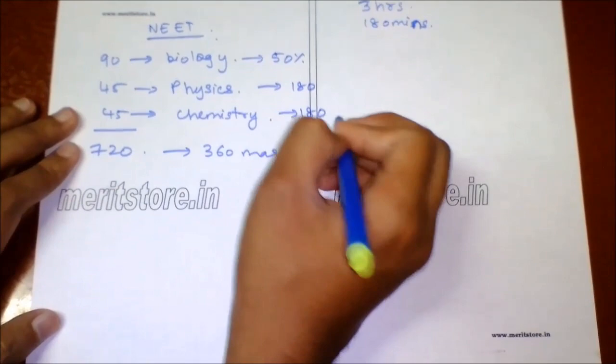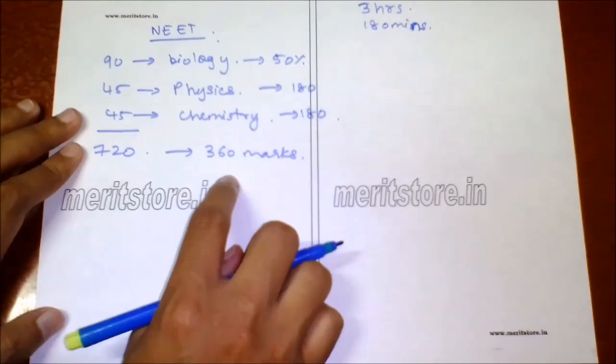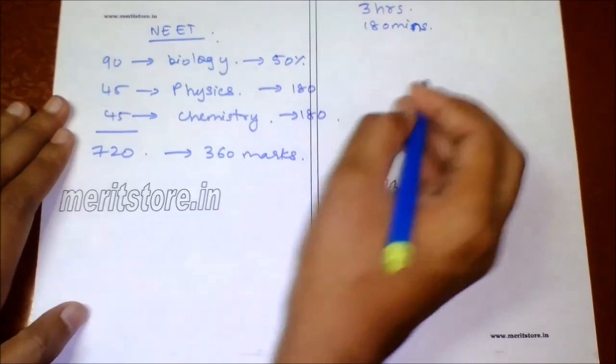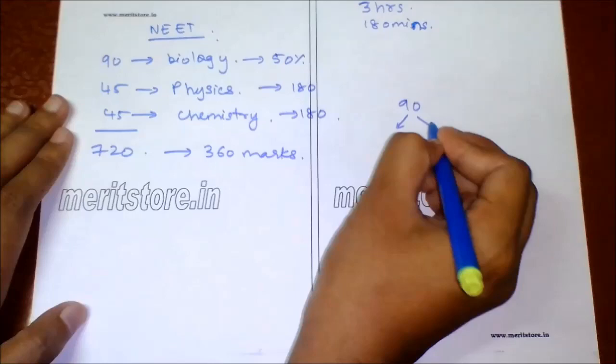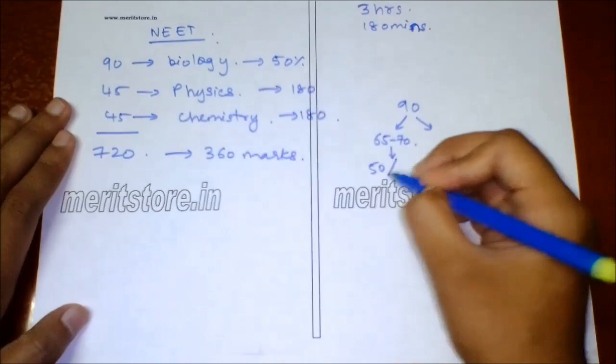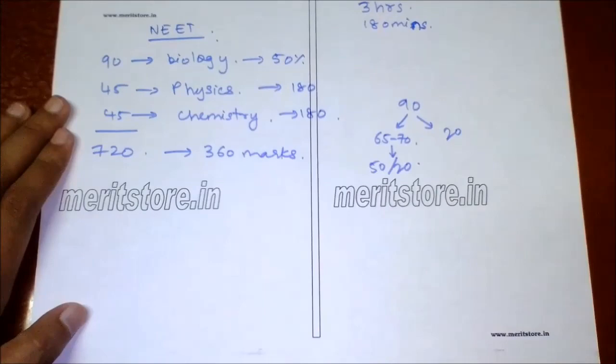Here there is a great advantage for medical students, as most of them have biology as a strong upper hand. So maximum weightage is for this, and it consists of mostly theory questions. See, of the 90 questions of biology, not all of them are going to be tough. Around 65 to 70 will be easy to medium level: like 50 questions will be easy and 20 questions will be medium level, and 20 questions will be really tough questions which will make a difference between you and other kids.